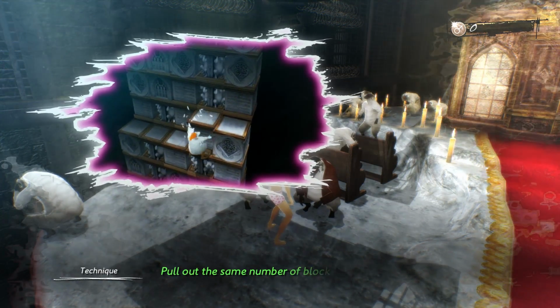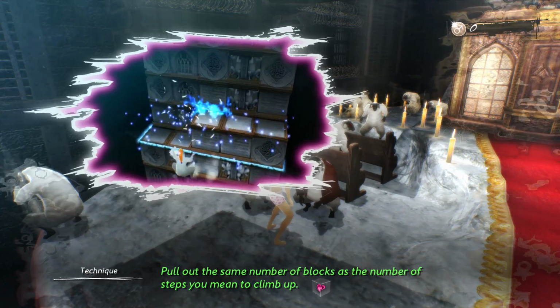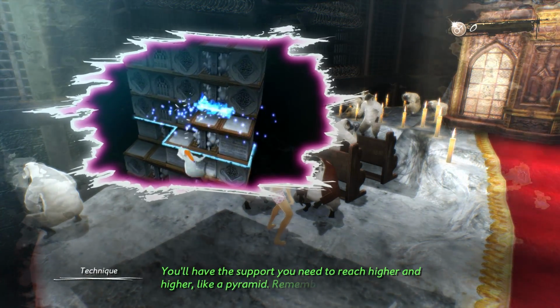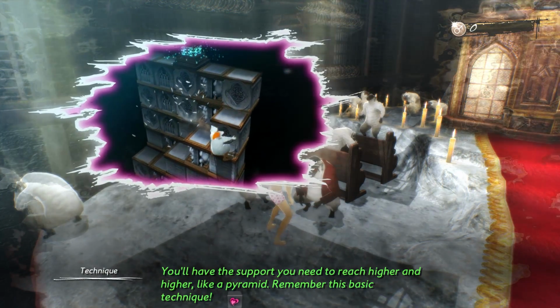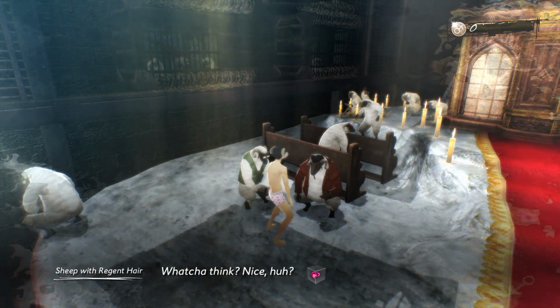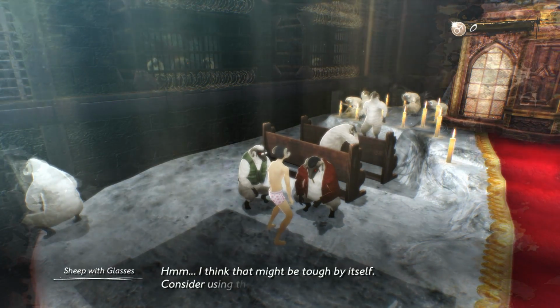Pull out the same number of blocks as the number of steps you mean to climb up. You'll have the support you need to reach higher and higher, like a pyramid. Remember this basic technique. What'd you think? Nice. I think that might be tough by itself.